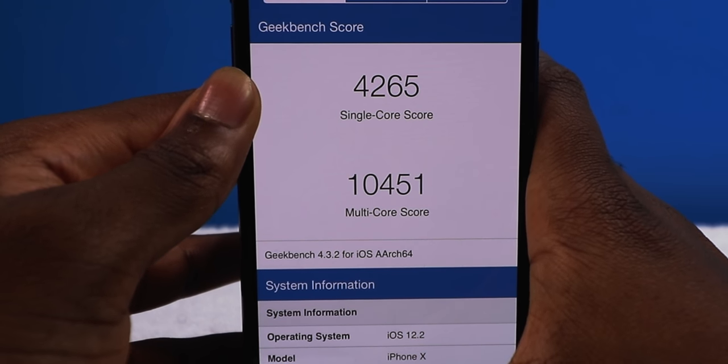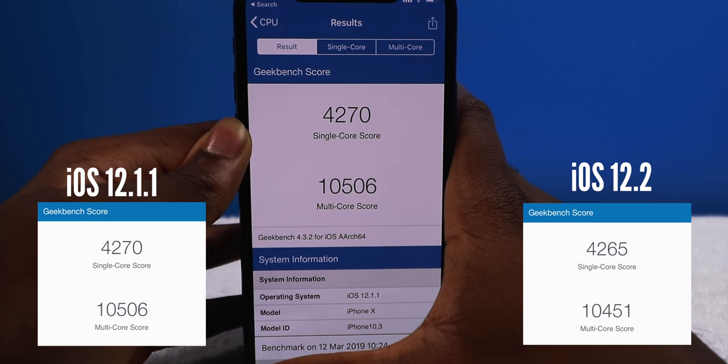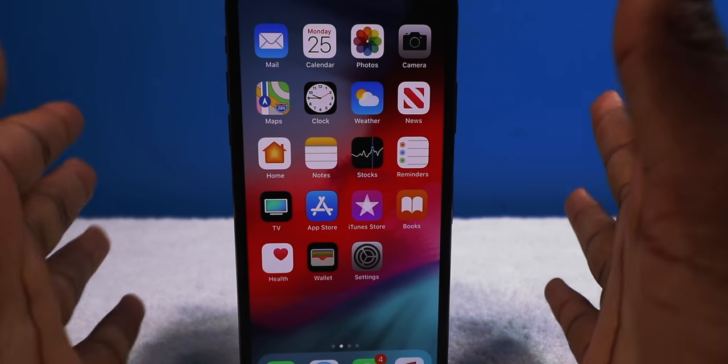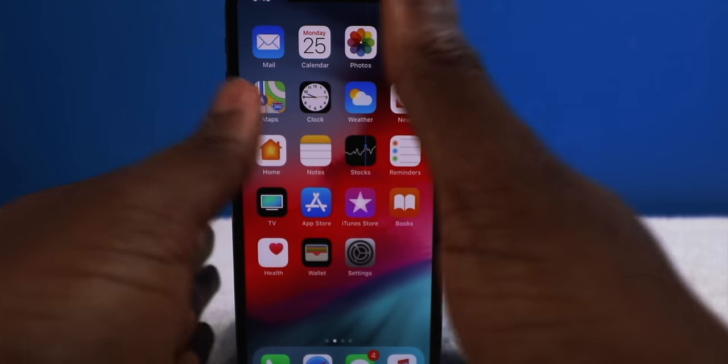So let me compare that to iOS 12.1.1. And as you guys can see, the performance went down. iOS 12.2 is a bit slower, but we're going to put that to the test. We're going to be doing a speed test. Let's see how it is in the real world. Let's launch up some applications and let's put it to the test.